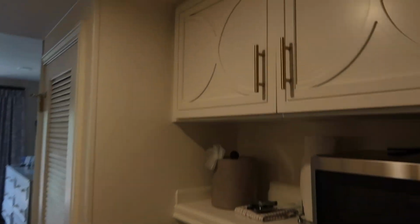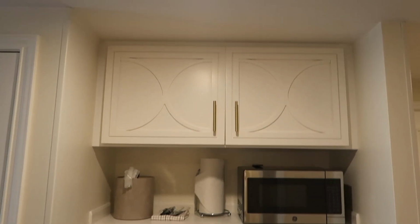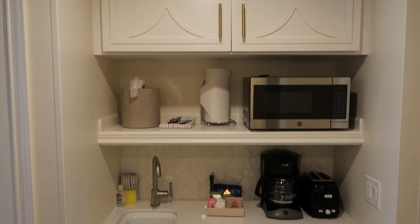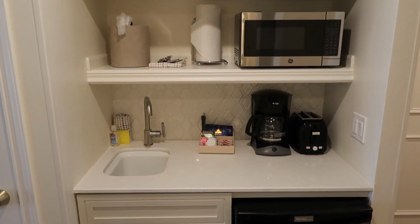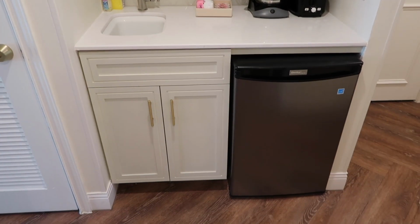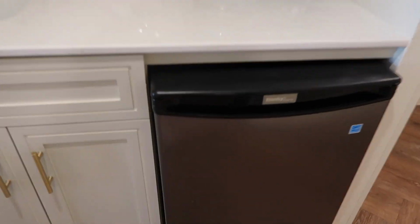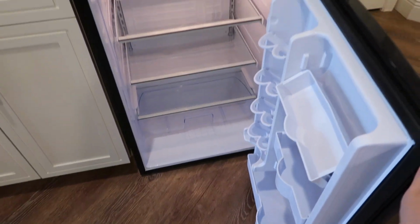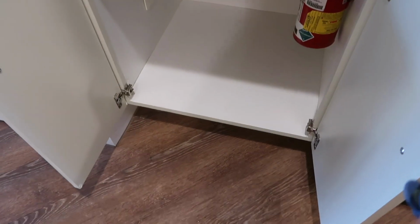First thing on the right is a kitchenette. We've got cabinets up top, microwave, ice bucket, paper towels, utensils, a tiny little sink, coffee maker, toaster with coffee, little fridge, and more cabinets. Here is the inside of the fridge. There is no freezer spot, but that's okay. Down underneath here, we have storage. Nothing else special in there.